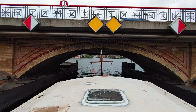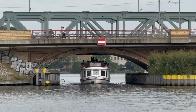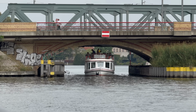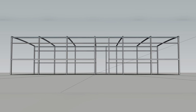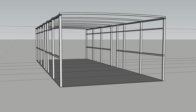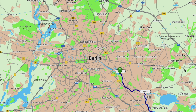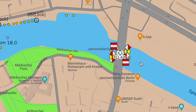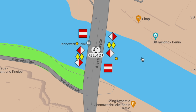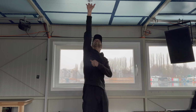Of course, this is done to ensure boats can pass under bridges and to minimize the surface area exposed to strong winds. So when I planned the size of my new boat, I started by determining the maximum height I could have while still being able to pass under bridges. So I checked the lowest bridge in and around Berlin and set the ceiling height accordingly. This gave us a ceiling height of around 2.6 meters after insulation.